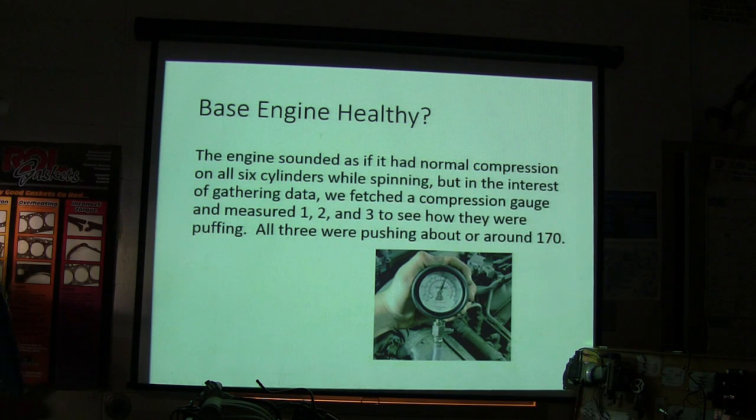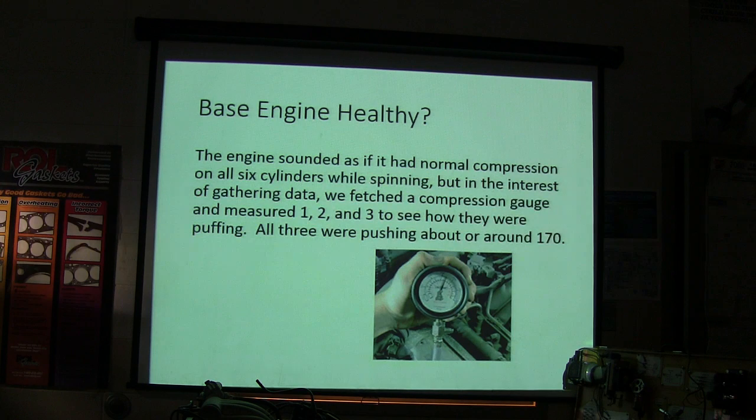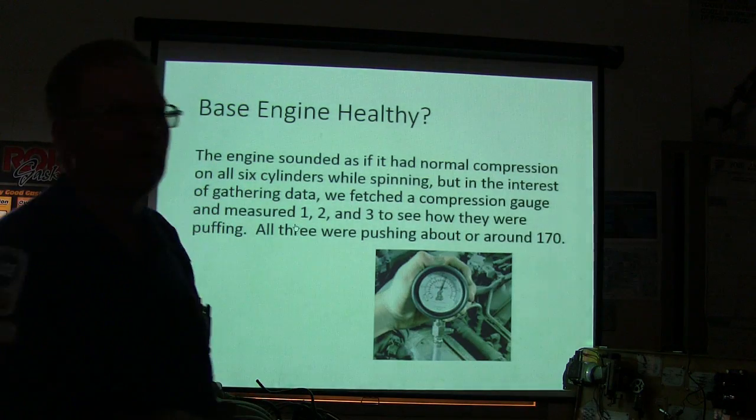All right, the engine sounded like it had normal compression on all six cylinders while we were spinning it. Let's see if I can make this happen. Nope, I want to back up. I don't think that's going to work. Did you hear anything wrong with that compression? You didn't hear any cylinders that picked up speed because they weren't squeezing air? That's kind of tricky, to be able to build a PowerPoint where it's got the sound that you want right there in it.